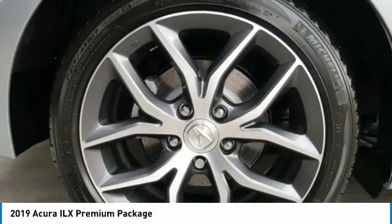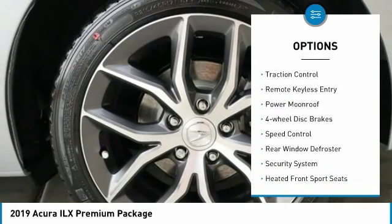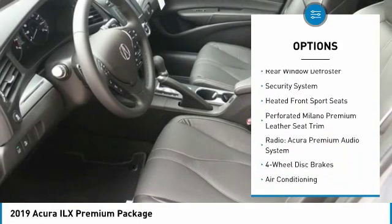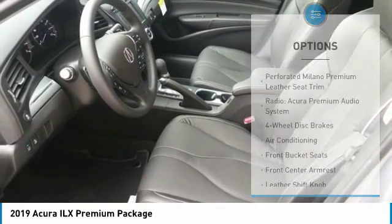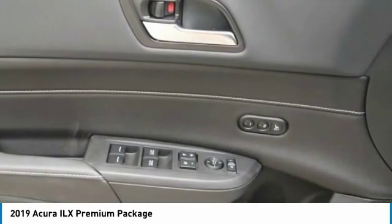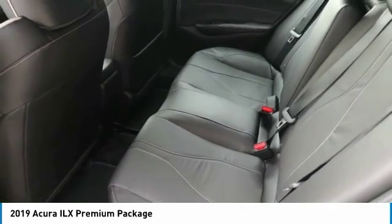Here are some of this vehicle's great options: electronic stability control, alloy wheels, brake assist, traction control, remote keyless entry, power moonroof, four-wheel disc brakes, speed control, rear window defroster, security system. This beauty will make even your house keys jealous. Drive it today.